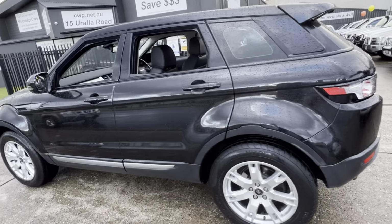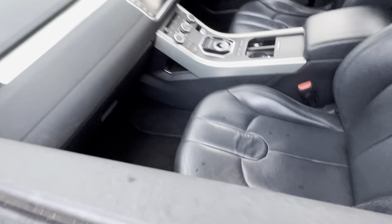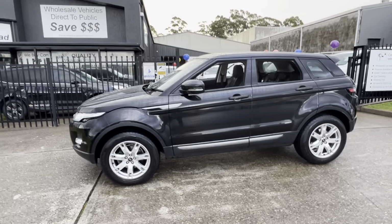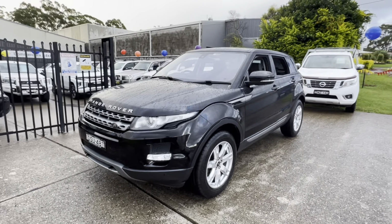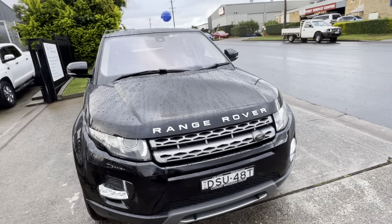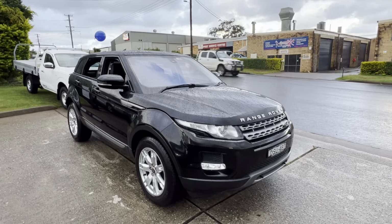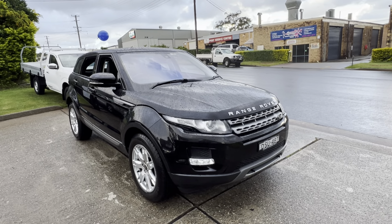So you can phone us on 6581 2881 if you want to get your own personalised virtual tour of the vehicle in detail, or you can come on down here to 15 Urella Road in Port Macquarie to inspect it in person. This turbo diesel SD4 Pure Evoque is available for immediate delivery. There's no waiting. It is a great looking car, economical, safe and reliable, and there's no waiting. So come on down to 15 Urella Road to inspect it. There's no doubt that you'll be more than impressed, and we certainly will look after you.